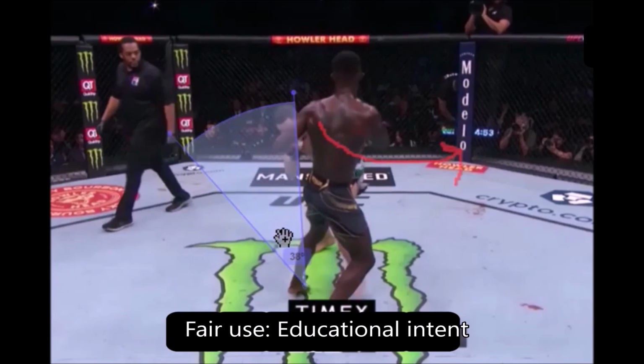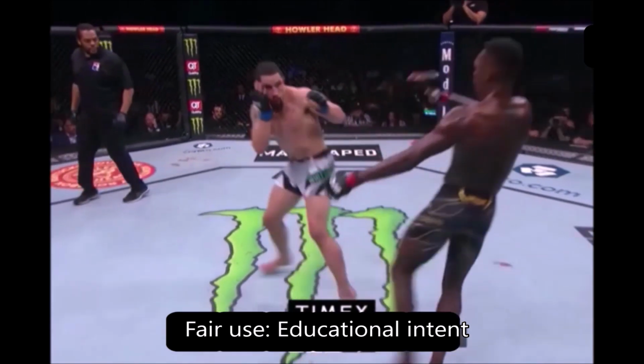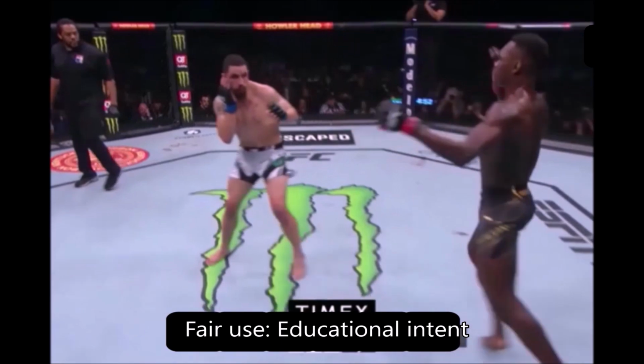This is the outside of his lead foot where it's considered the weak angle, and it's considered the weak angle because it's kind of hard to hit in that area because you would typically need to turn your body, and you're going to see Izzy turning his body towards Rob.